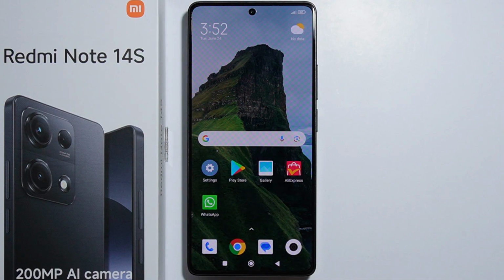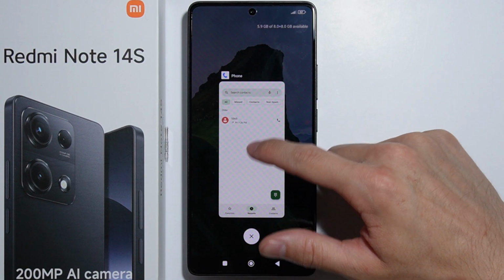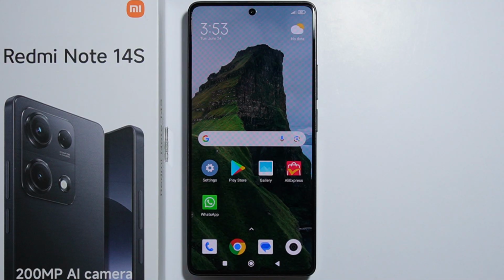And what I only saw once on the Redmi Note, or that was Redmi A5 I believe, on this phone I was able to see the call recorder since this phone has had a different phone application. So this phone unfortunately doesn't have the call recorder, but if you have a different phone application and not this one provided by Google, then there's a chance that you might have the call recorder.